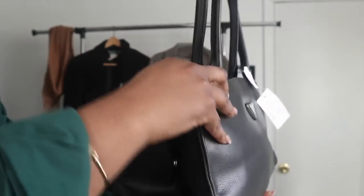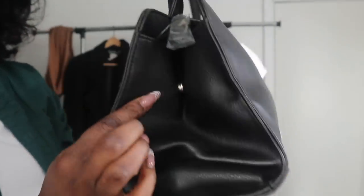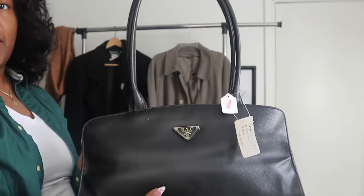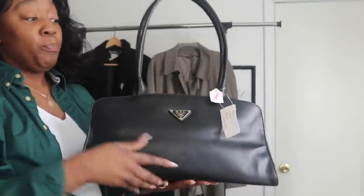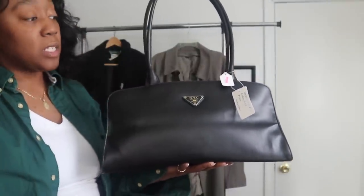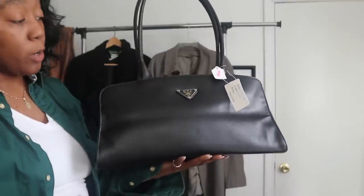It has a little plastic tag on the side, and it also has the little button thing where you can make it wider, and then it also has a little zipper in the back as well. Super cute, and I just love this handle. I have never had a bag with this type of handle. This is absolutely stunning. This is a stunning piece of bag. Very vintage. I don't see somebody with a bag like this. I could not pass this up. Y'all know I was not passing this up. This is my style. Y'all know this is my style.